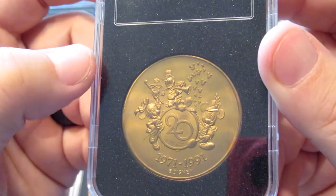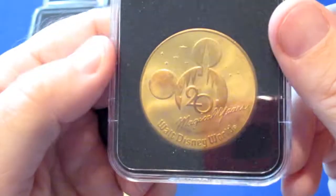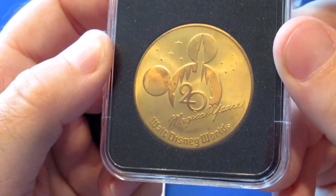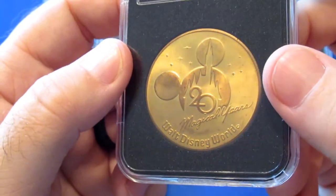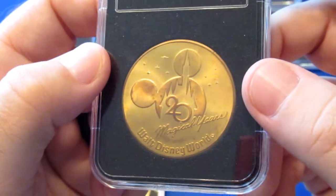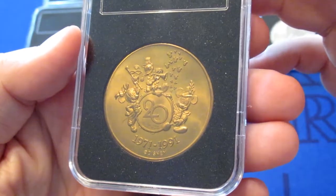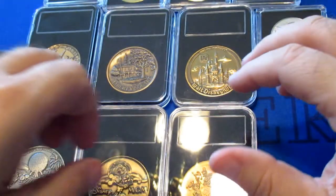But it was commemorating the 20th anniversary of the opening of Disney World. October 1st, 1991 was the 20th anniversary. And this one, some decent detail, but definitely doesn't have the sharpness or the high relief of some of these others that I've previously shown you.